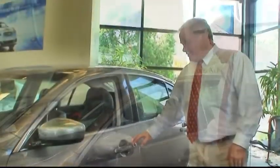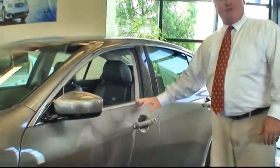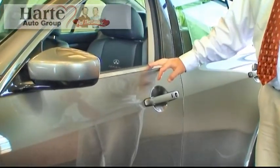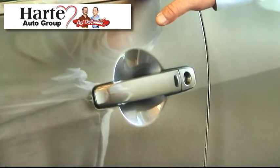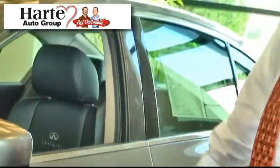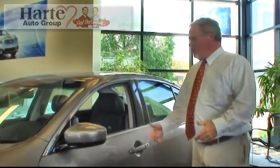This entry keyless start: one touch opens just your door for safety, and the gas cap. There are no more gas cap buttons. Second touch opens all the doors, which is really nice. In the G37X, you'll have 2 key fobs, each with their own personal settings for each driver. Steering wheel, seats, and mirror all readjust to the personal settings of that one driver.